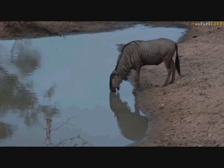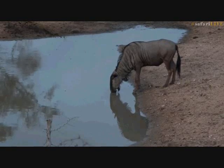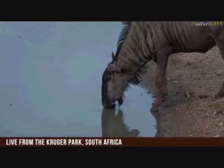Wonderful indeed. Look at that wonderful silhouette. It's the same wildebeest we saw earlier on, and he was moving in this direction, so obviously he was a thirsty gnu, and he's now made his way towards the treehouse waterhole and is having a drink.